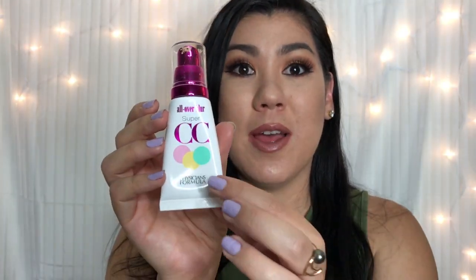Then to top off this section of the video, I am going to be talking about the CC cream. A CC cream is essentially a color correcting cream. This is the Physician's Formula color correction and care cream, and it's an all over blur cream. So this is going to minimize and reduce redness, dark circles, and any kind of imperfections that you have on your skin.